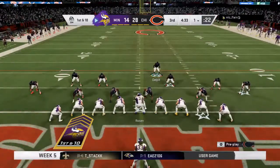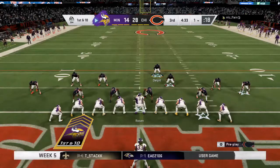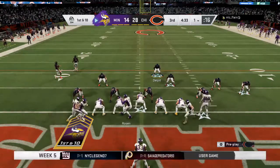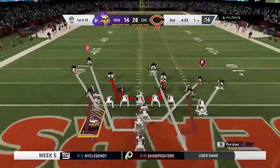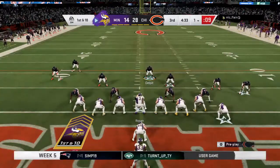49, check 49, check 49. Middle. 95 to Sam, go check his mic.